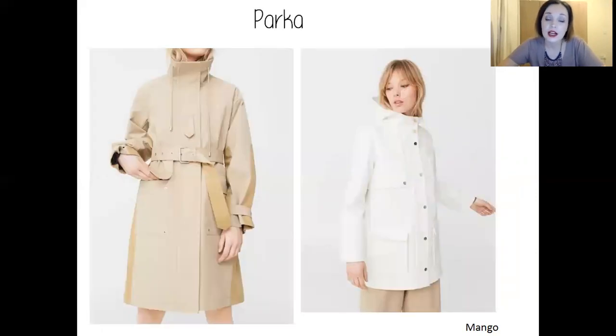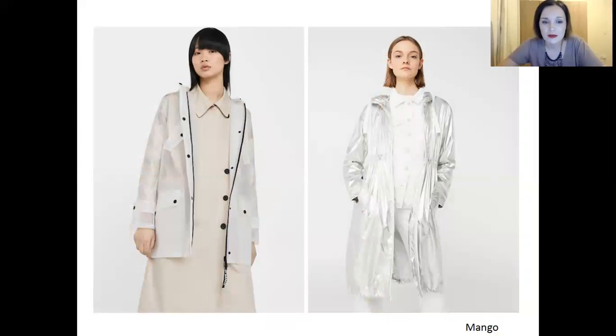Okay, so next one, parka. So we had leather jacket, we had trench coat, and this one is third, parka. Parka, lots of styles for those rainy days. As you can see, it can be metallic, but I suggest a very good trench coat.